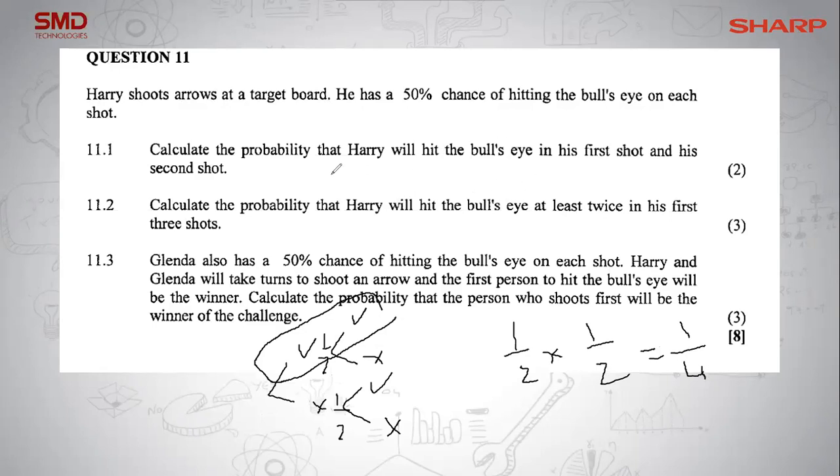Then it says calculate the probability that Harry will hit the bullseye at least twice in his first 3 shots. So you're just going to extend your tree diagram here. And then you're going to count at least twice. So 1, 2, and 3. So that's 1/8. And then you've got 1 wrong and then 1 right. So that's 1/8. So that's there. Oh, that's also this one here. So that's another 1/8. So you'll just add all your eighths up where the branches work, and then you'll find that sum.